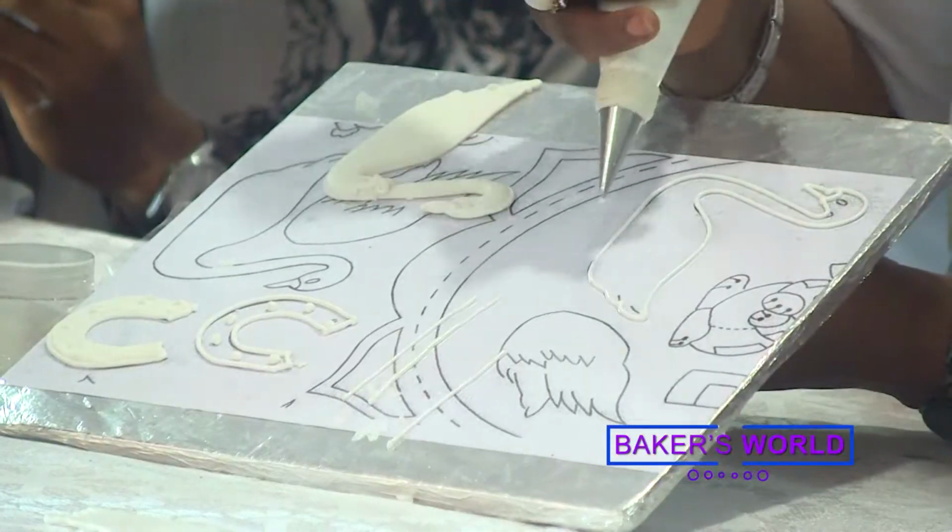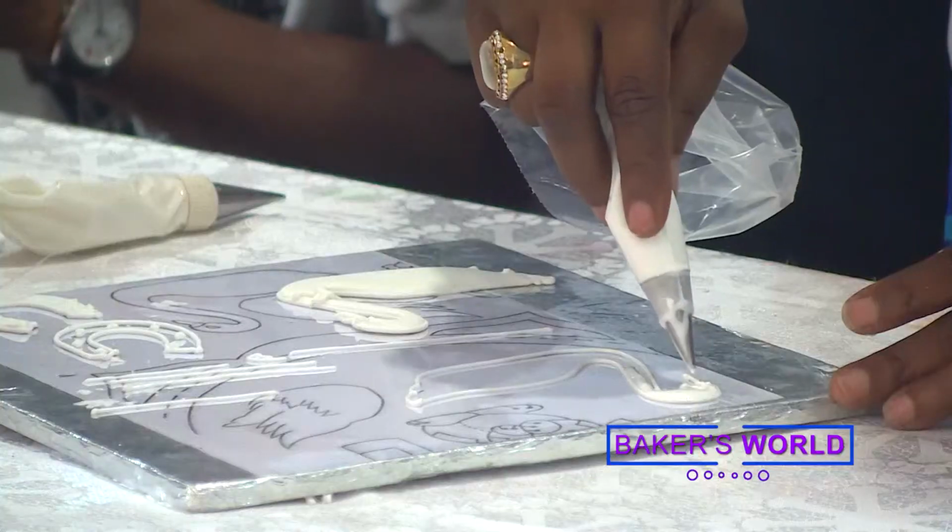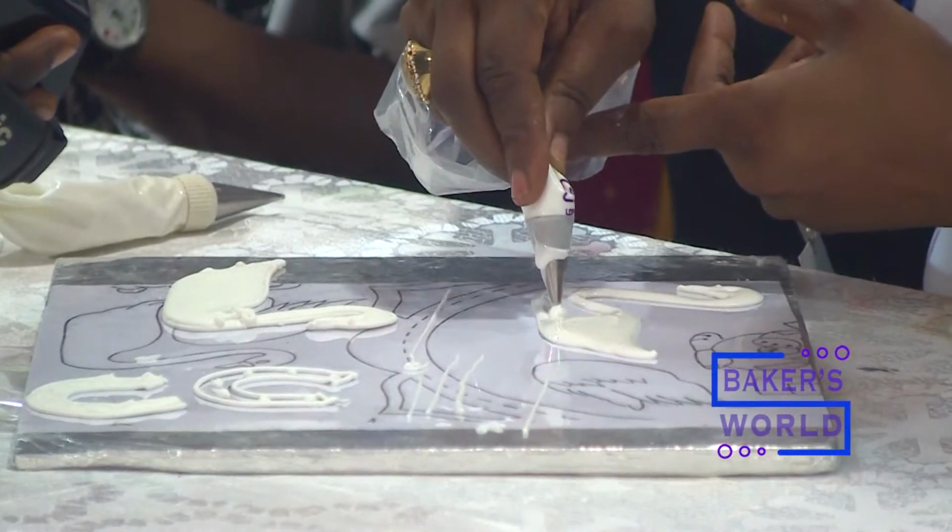In arts, all you need is the technique. If you have the technique, one, you get your templates, cover it up, trace the templates. Of course, you've got to have a steady hand, and you get that from constant practice. Then, trace it out, then you flood it. It's a very easy technique to do.